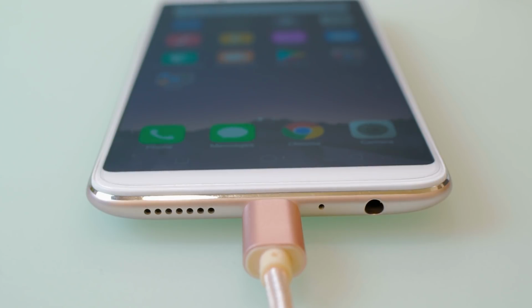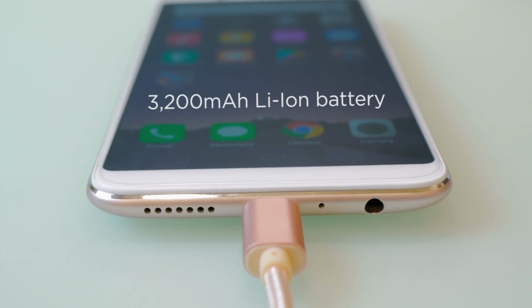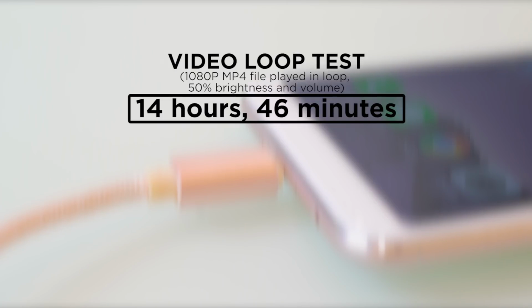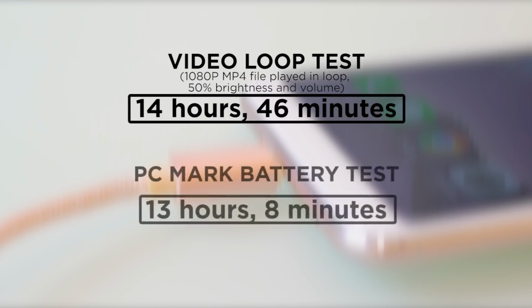Powering the OPPO F5 is a 3200 mAh lithium-ion battery that actually gets quite a lot of mileage. In our video loop test, it was able to last an impressive 14 hours and 46 minutes. On the PC Mark battery test, on the other hand, it lasted 13 hours and 8 minutes. As for charging, empty to full will take you slightly under 2 hours.